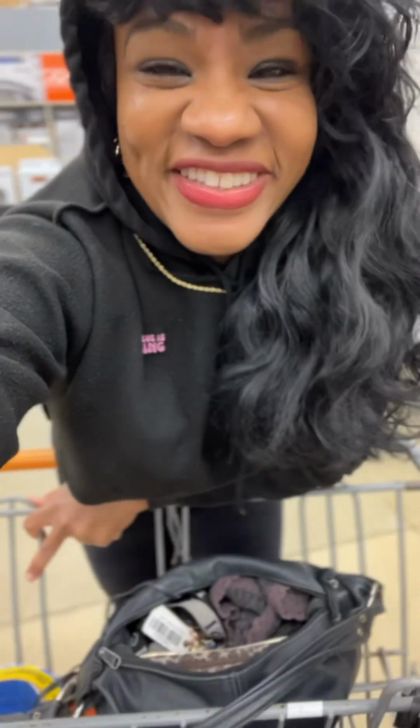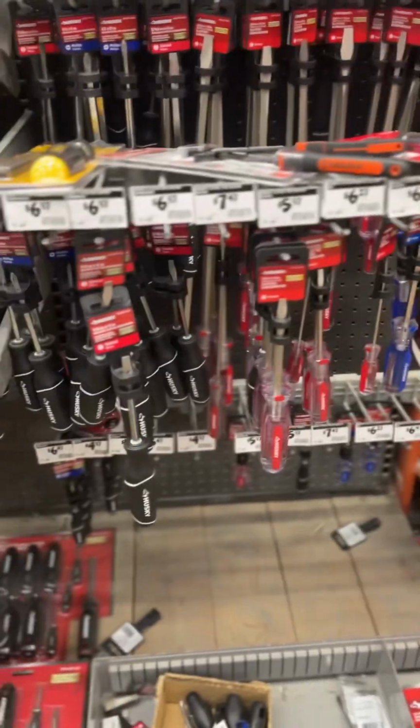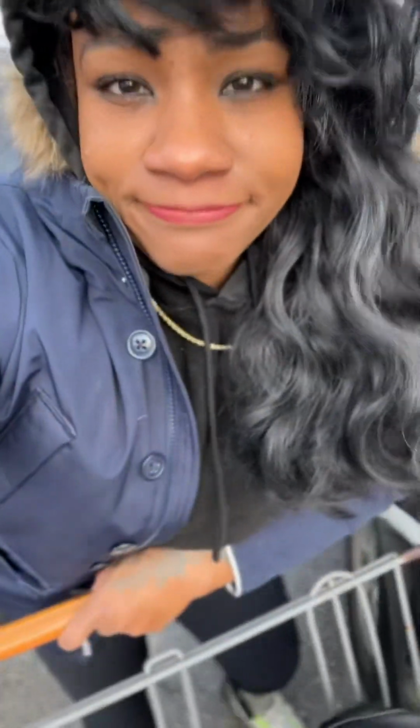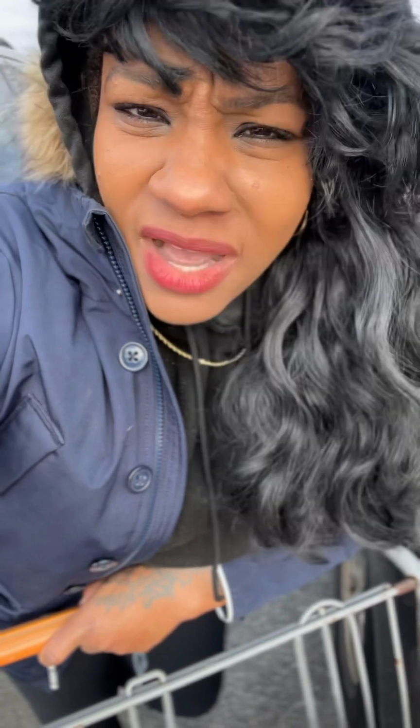Let's go. So we're looking for like the standard screwdriver, I guess. Yeah, so hallelujah. We did it. We did it. Hallelujah. We did it, guys. Congratulations. Our first successful Home Depot run. Now all we gotta do is paint the office. I wonder how that's gonna go.